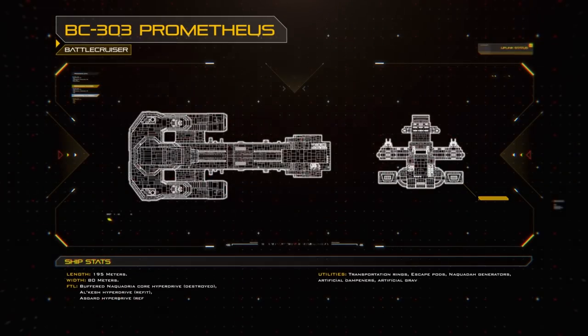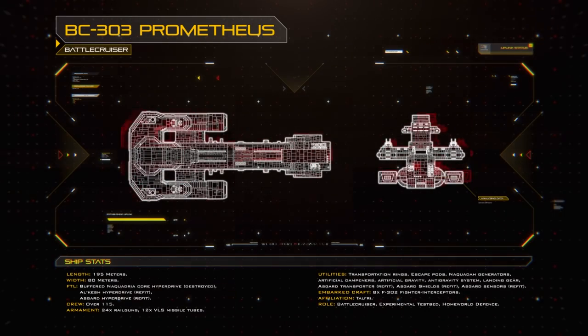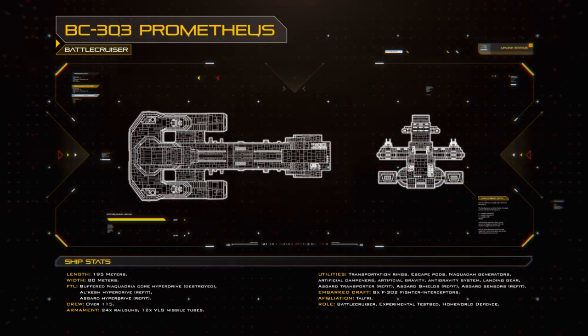This vessel was the first large-scale interstellar spacecraft built by the Tau'ri, the name given to human beings from Earth by the Goa'uld. It was operated and crewed by the United States Air Force under the Office of Homeworld Security as the flagship of the growing Tau'ri fleet.